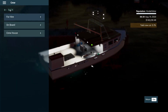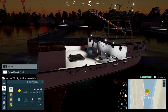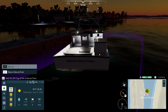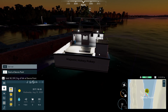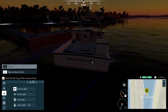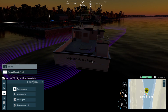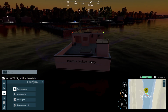Perfect. Lovely. Okay, sweet. So now what we can do is reverse this up a little bit and get ourselves out of here. So that's pretty exciting. Let's turn off our work lights because we don't need those on at the moment. So we'll just pull ourselves out of here and head out and check what these nets are.